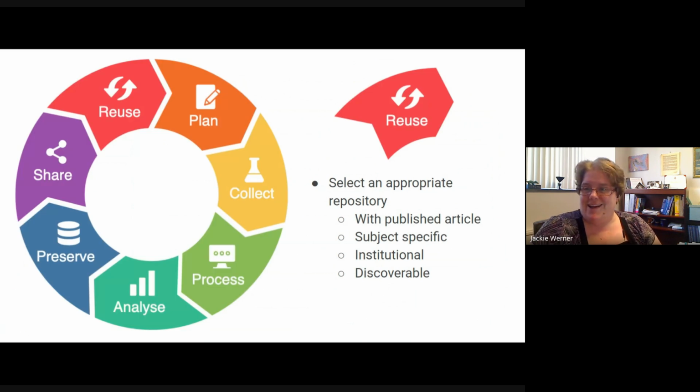All right, and finally, we're getting to reuse. And to do that, you want to select an appropriate repository. There are many different options for places to share your data. First of all, for many journals, you can include it with your published article. They also may just want you to host it in another repository and include the link.